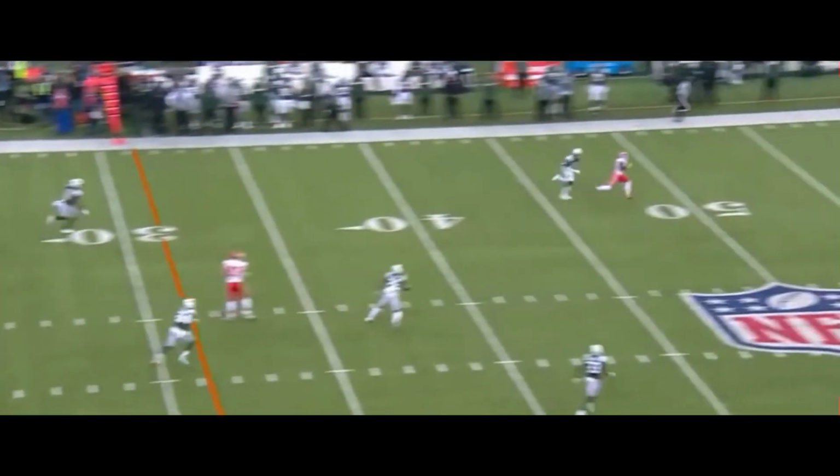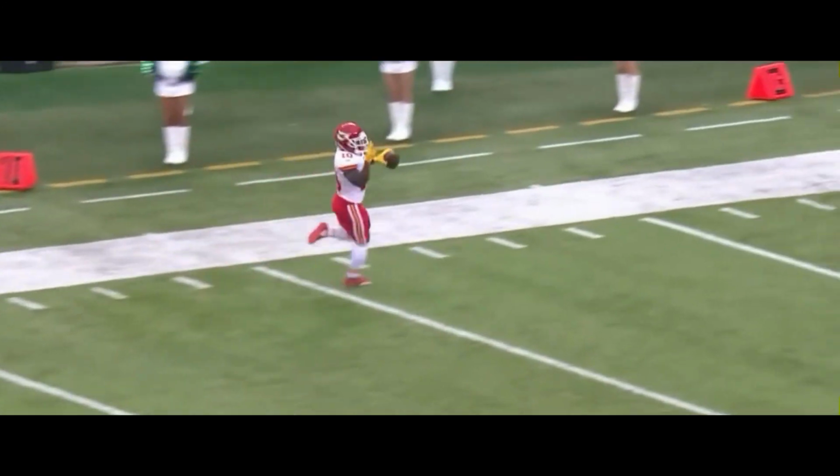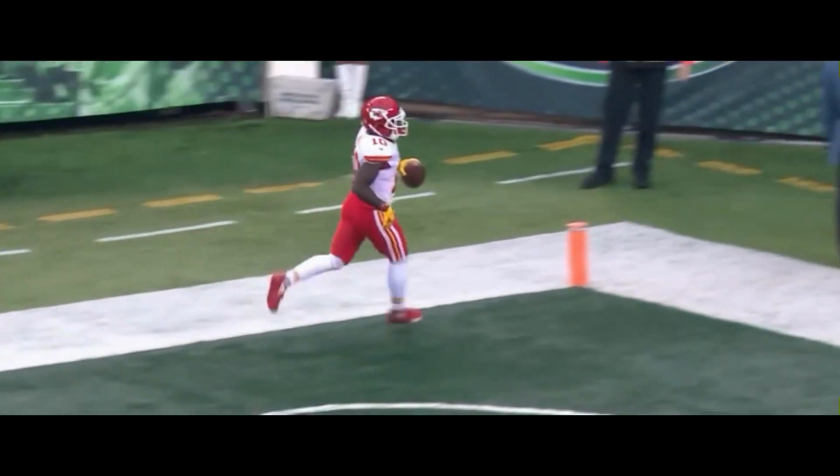Time of possession has been dominant in favor of the Jets. Smith, pocket holds up, deep ball, separation, Tyreek Hill! Goodbye, Hill! Touchdown, Kansas City!